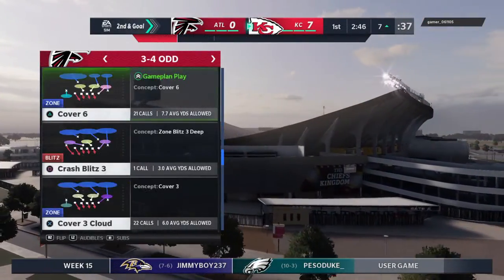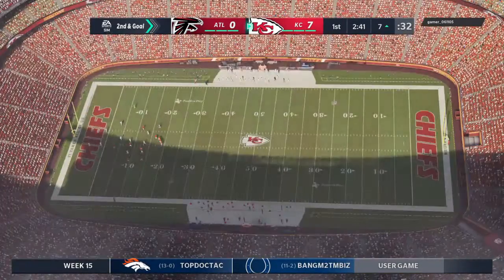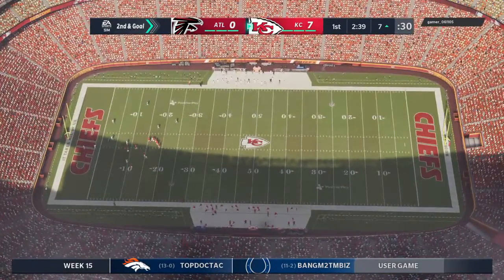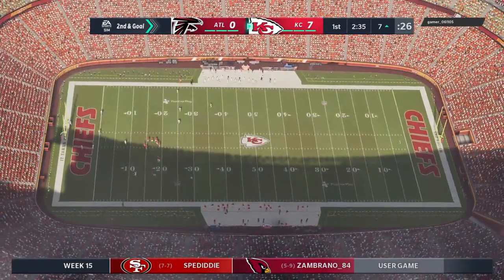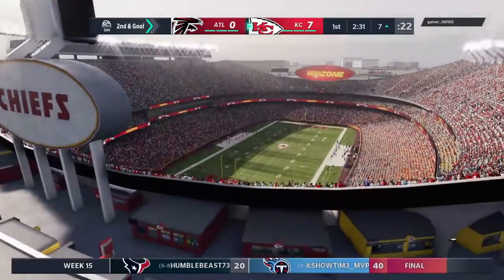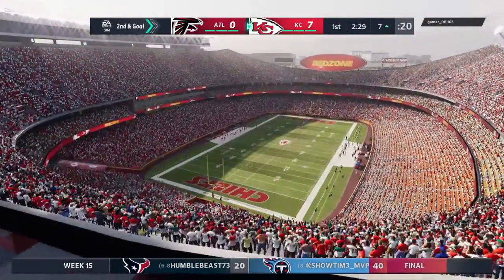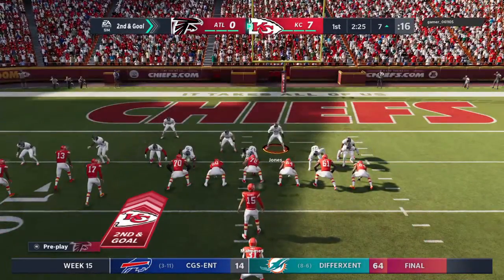This defense against the run, by the way, they're not top 5, but they are top 10. So what's your philosophy here? Do you try and run the ball against a team that's pretty good against the run? What if you're a pretty good running team? If so, you might want to go ahead and run it anyway because that's your strength. The line of scrimmage, the 7 now on 2nd and goal.